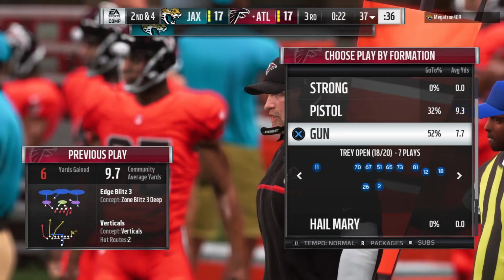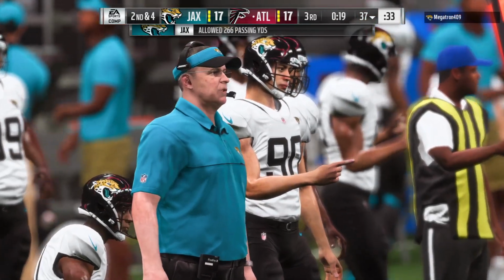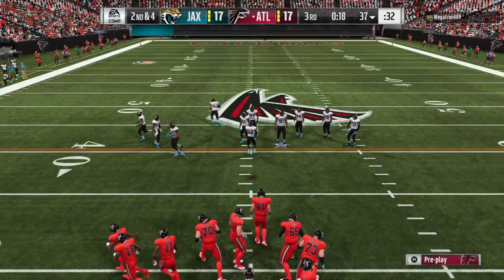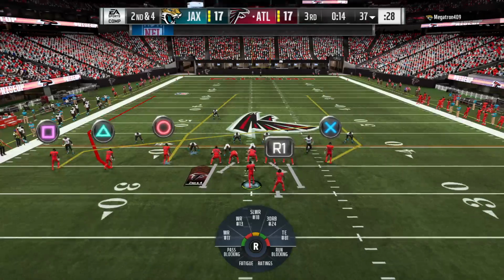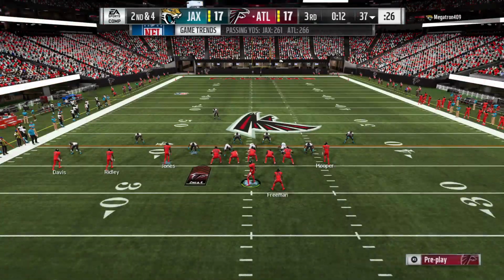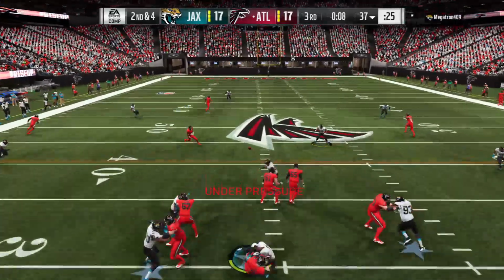When you execute a drag or a crossing route really well and give them a chance to let it develop a little bit, you can gain some significant yardage hitting your tight end on that one. 6 yards was the pickup on the last completion, so here's 2nd and 4. Now Ryan on 2nd down.